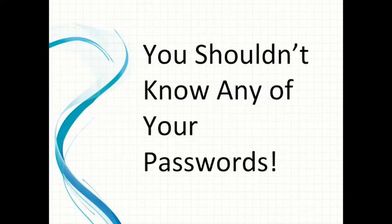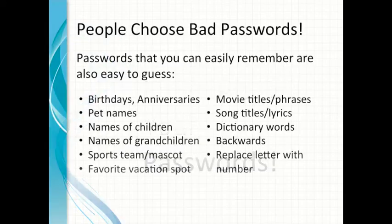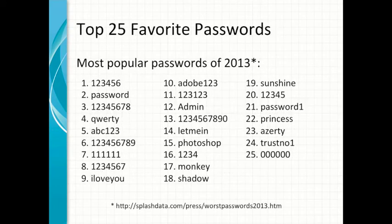I'm here today to tell you that you shouldn't know any of your passwords. Why? Because people choose bad passwords. Passwords that you can easily remember are also easy to guess. People tend to use things like birthdays, anniversaries, pet names, and names of their children or grandchildren, sports teams, mascots, vacation spots, movie titles, song lyrics. Any dictionary word, it doesn't matter if it's backwards or forwards, you can try to replace letters with numbers, it doesn't matter. If they're popular words or phrases, these are things that the bad guys and their computers are going to guess first every time. Take a look at the top 25 passwords of 2013 and I think you'll get an idea of what I mean. People choose bad passwords.